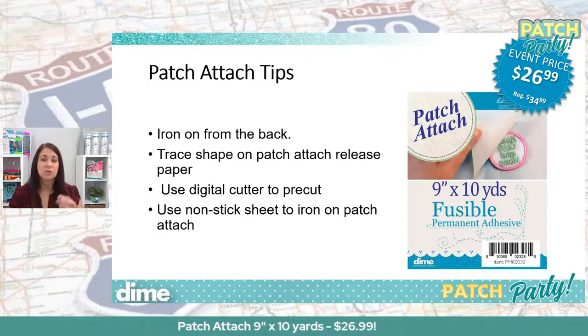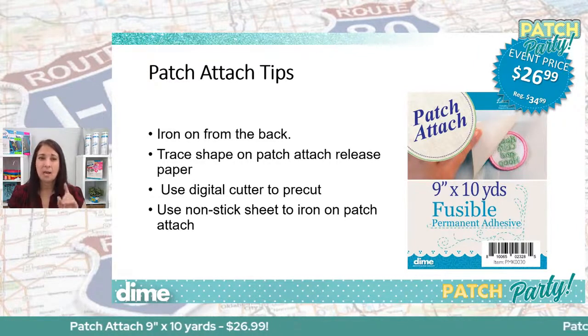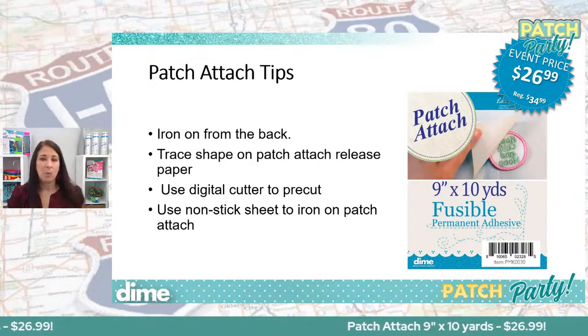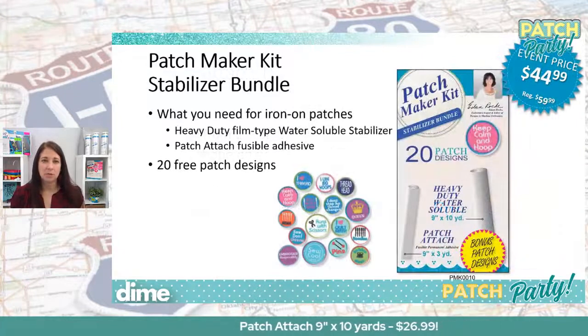The ironing instructions for the heat, the temperature of your iron, are actually inside this product. So it tells you exactly what temperature for your iron to use.